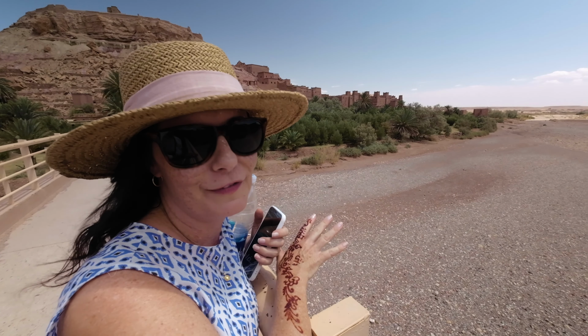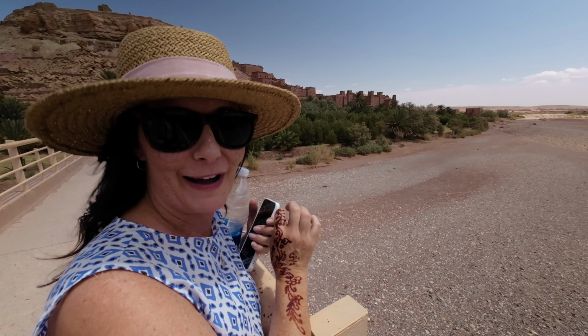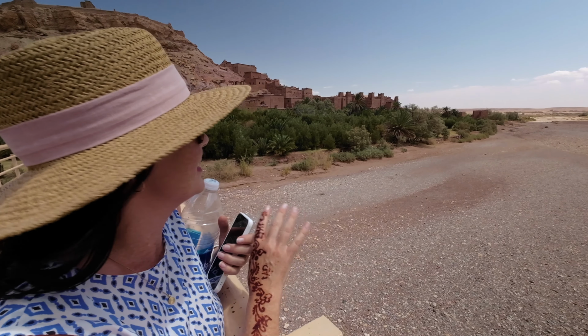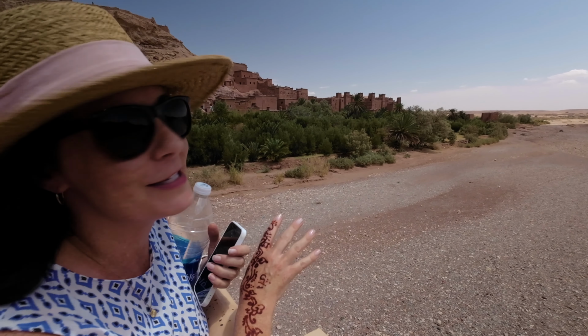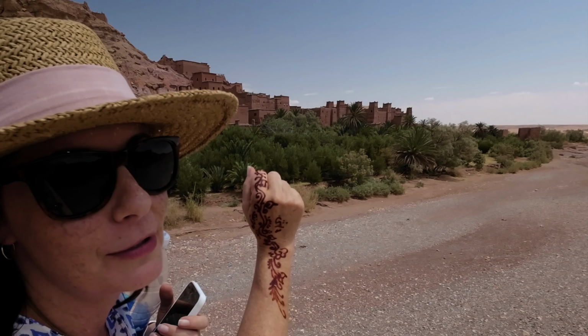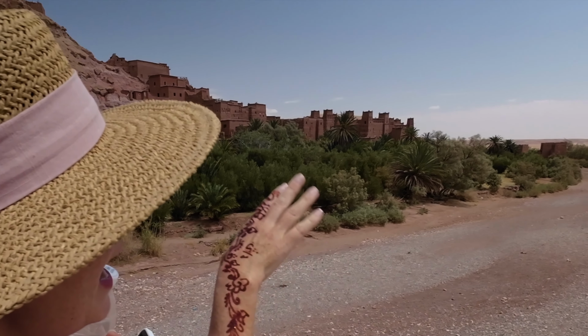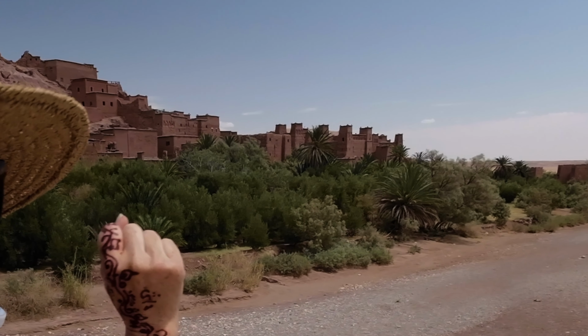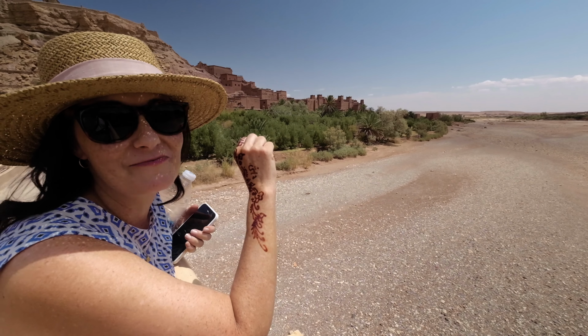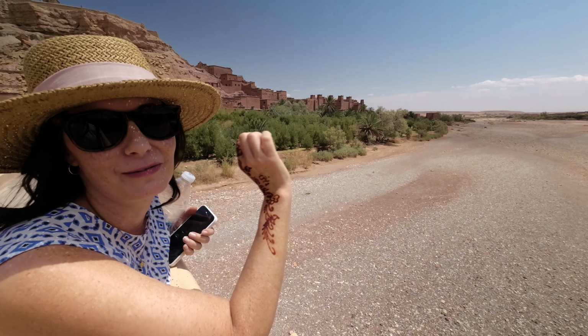This is an old Berber village. It's a kasbah, like rock the kasbah. It's a castle, and some of it is authentic and real, and some of it has been built for movies. If you look at the two towers there, the one to the left was actually built for the old Lawrence of Arabia movie, and the one to the right was built for a famous Michael Douglas movie, Jewel of the Nile. And we're also gonna see where Game of Thrones was filmed, which I'm super excited for.